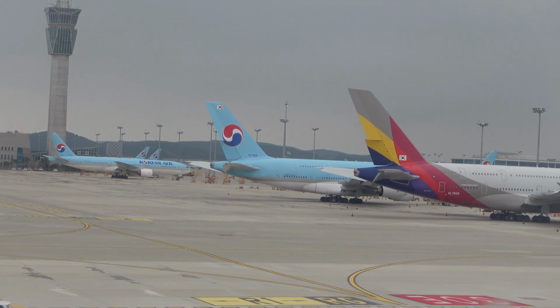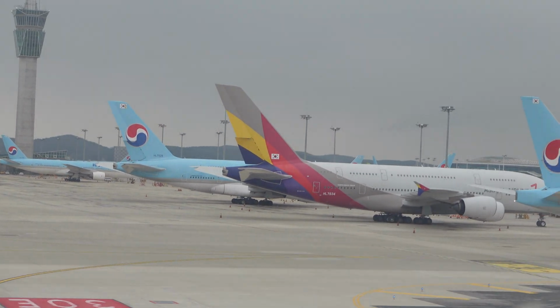Our aircraft was parked close to runway 33L, so before we knew it, it was time to take off.